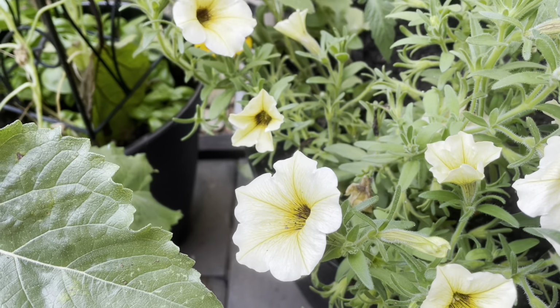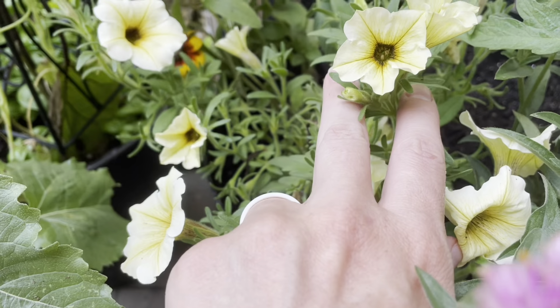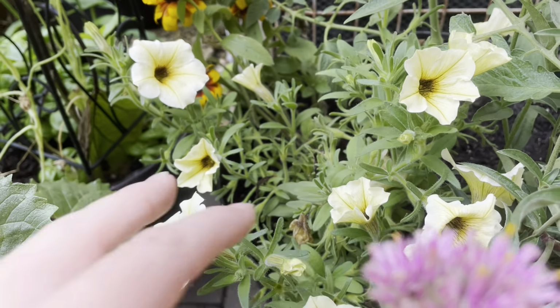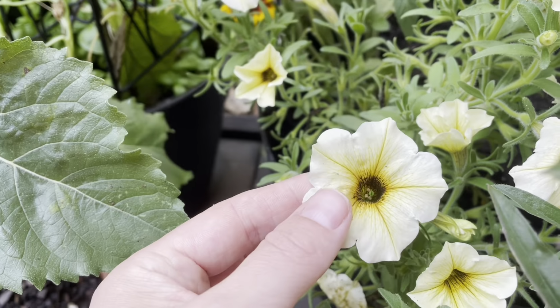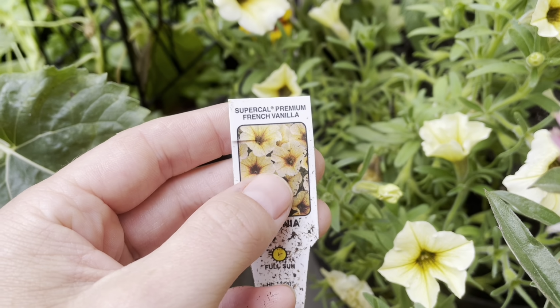And this petunia, I thought it had a little bit of a fall sort of look. It's not quite that bright summer yellow. It has a little bit of brown and deeper tones. It is called the Supertunia Premium French Vanilla.